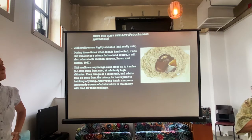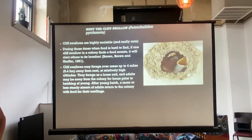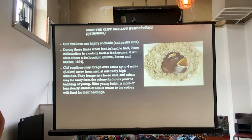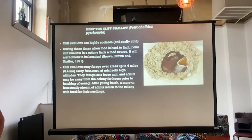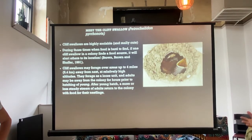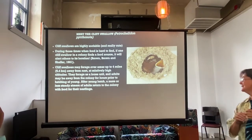I find cliff swallows quite sociable and very cute. I mean, have a look right here. During times when food is hard to find, particularly over in places like Nebraska where there's a much larger population of them, they actually have little messages for each other and they send out a squeak call to alert the others where the food is if they're having a particularly hard time trying to find it.